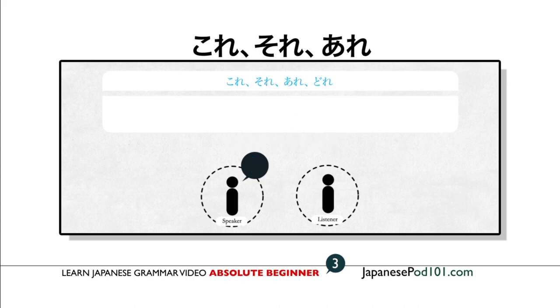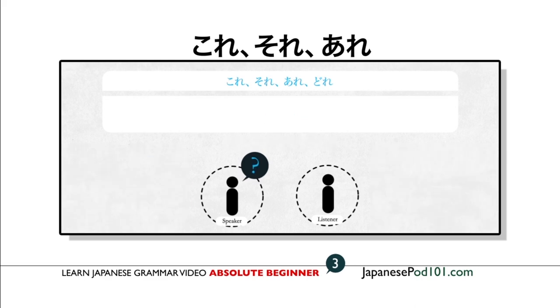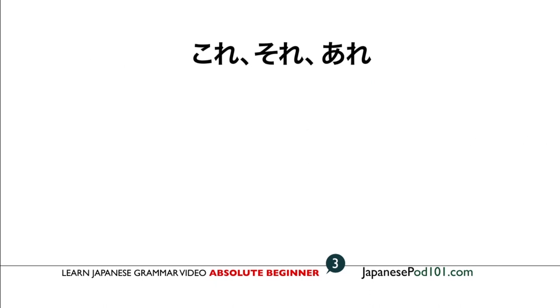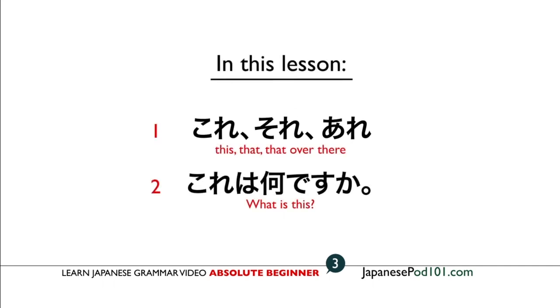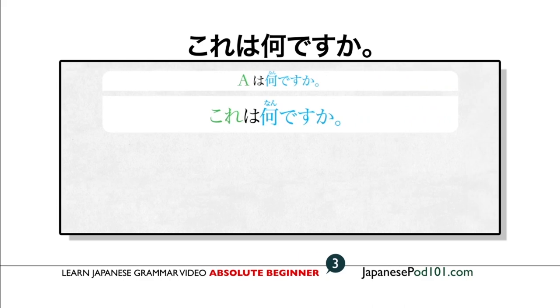Let's go over those コソアド words again. これ. This one. それ. That one near you. あれ. That one over there. どれ. Which one? これ、それ、あれ。これは何ですか?All right, let's break that down. First word is? これ. This. は? The topic marking particle. 何? What? です. The copula. か? The question marking particle. これは何ですか? What is this?